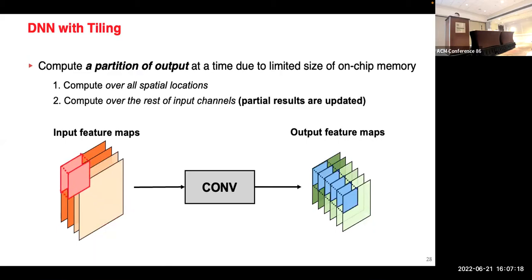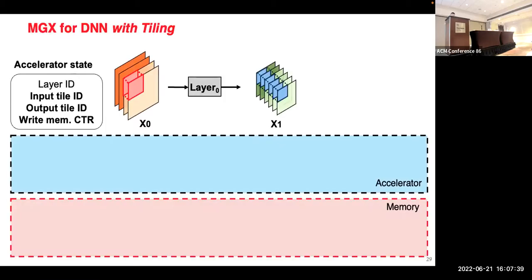When you compute the next set of input channels, you already have some partial results that were generated from the previous round of computation. So you just load this partial result back, update it, and write it to DRAM again. In this sense, we need to write the output feature map to DRAM more than once. But for sure, MGX can handle this case.